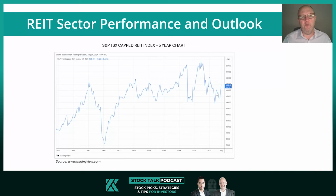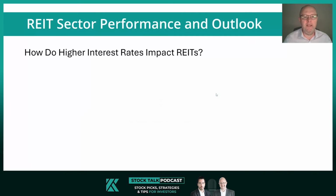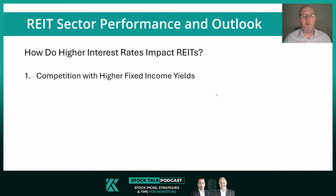And a lot of what's been impacting REITs over the last couple of years has been the higher interest rate environment. So REITs are considered to be interest rate sensitive securities. They are negatively impacted by higher interest rates, generally speaking. So how do rates have an impact on REITs? Well, one, higher interest rates mean higher bond yields and rates on GICs, and these compete with other high dividend yield companies like REITs. So when an investor is deciding, say 3 years ago, whether or not to invest in a REIT or a GIC, GICs were paying about 0% back then. So it makes REITs look more attractive. A year ago, GIC rates were over 5%, which drives a lot of capital away from high dividend yield stocks.